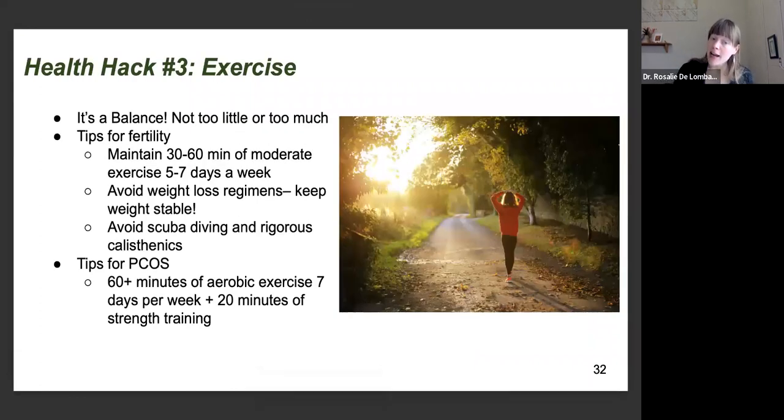Health hack number 3 is exercise, right? It's paired pretty closely with sweating. We want sweaty exercise to be part of the routine here. It's definitely a balance, like Dr. Molly said. One of the big causes of infertility, especially in our young athletes, is just overtraining, right?